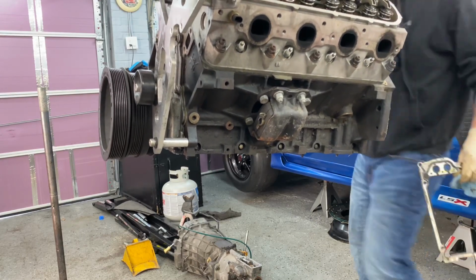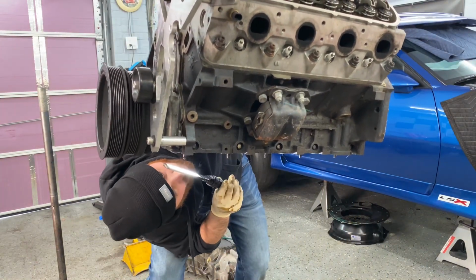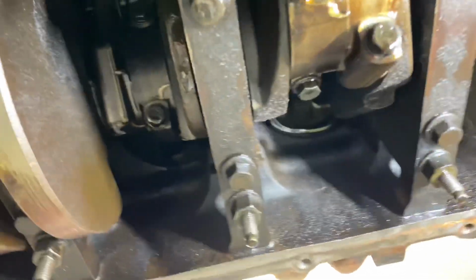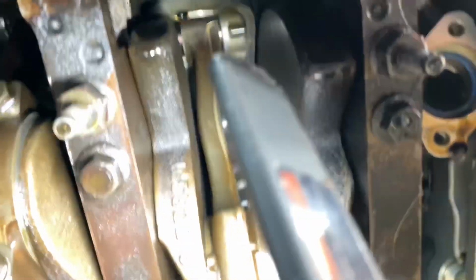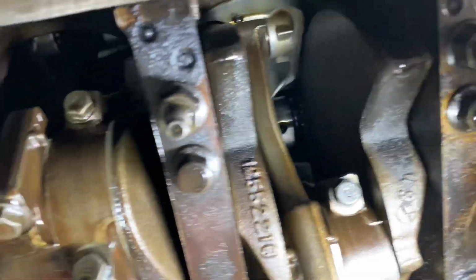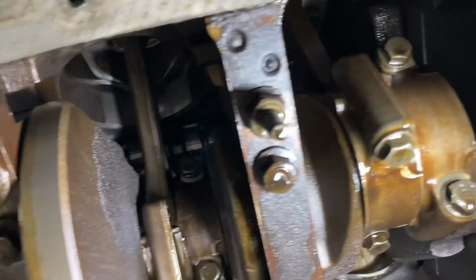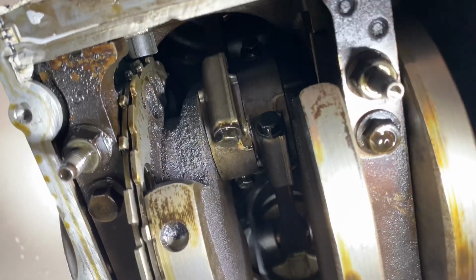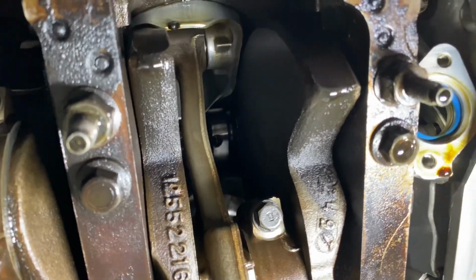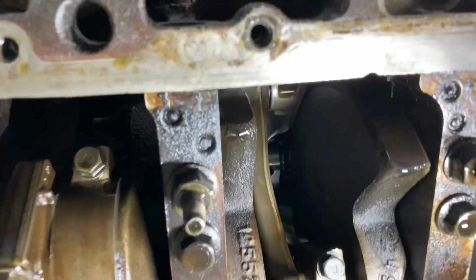The noise would be on this side. Whoa! That is wild. Look at that. Totally bent. That one looks a little bit bent. That one might be alright. Can't see up there. But holy shit. That is weird as hell.